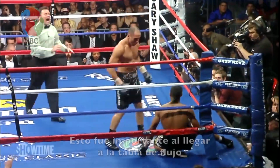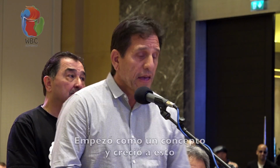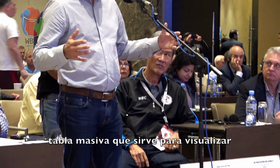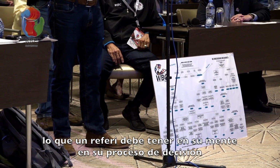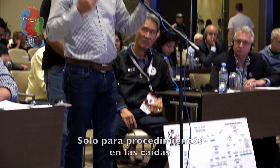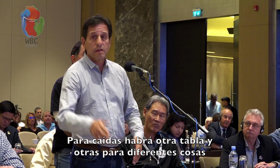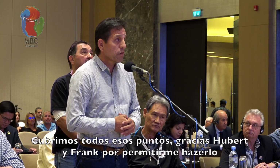So that was important in coming into the flow chart, and this flow chart was a concept, and it grew into this massive chart, which serves as a visual as to what a referee needs to have in their mind during their decision process, just with knockdown procedures. This is just for knockdown procedures. I'm sorry, no, knockdown procedures would be another chart, and then there would be another chart for other issues, for point deduction mechanics. So I think we covered all those points.